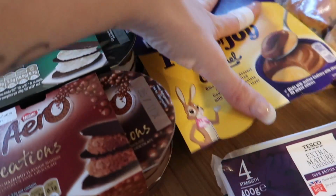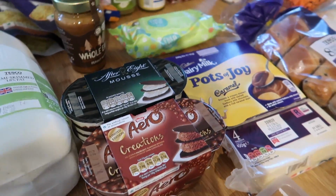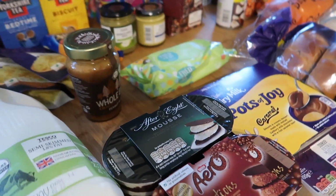Most of the stuff I buy is on offer, which is how I afford to shop for our family like I do, because I look out for the bargains.